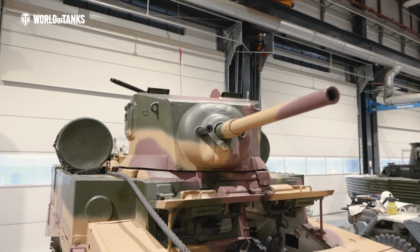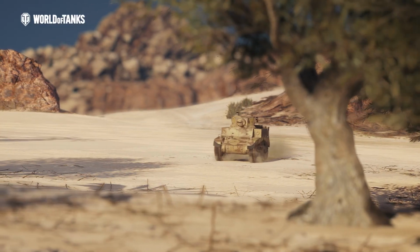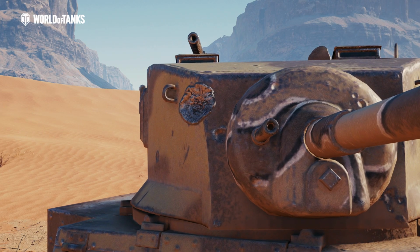The M3 carried a crew of 4, was armed with a 37mm M6 gun and weighed just under 13 tonnes. It had a top speed of around 36 miles per hour. It was protected by up to 51mm of steel armour.